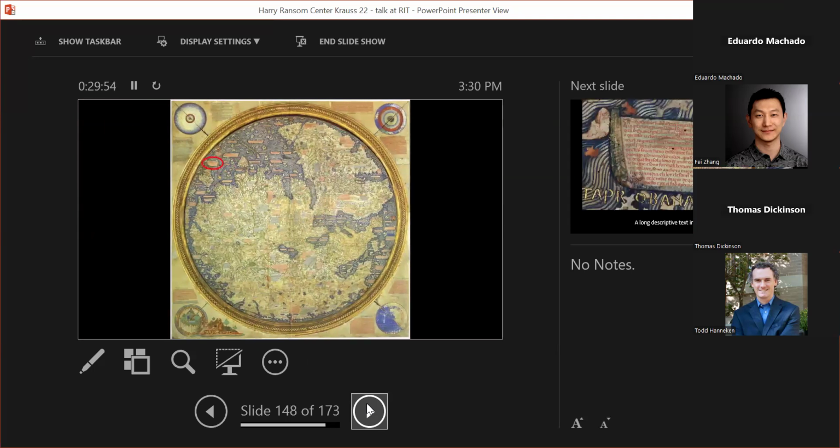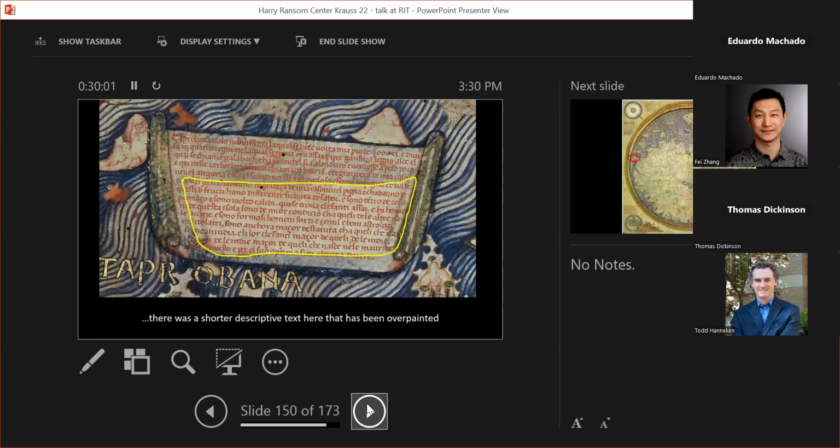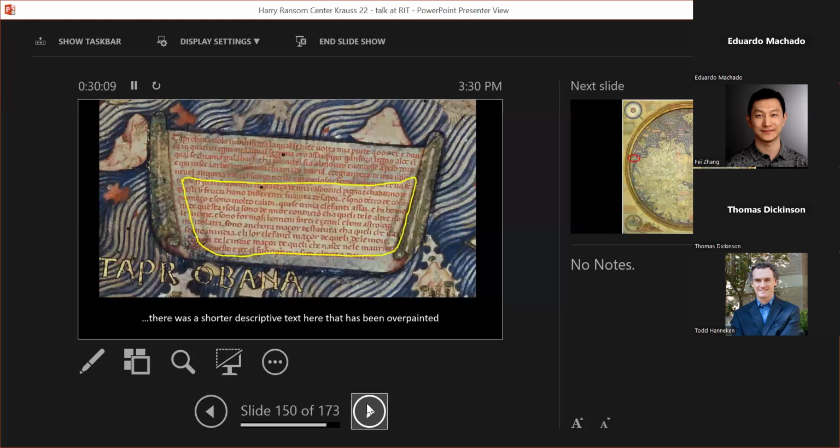And in looking at the map, I noticed that in some of the cartouches and some of the descriptive texts, if you look closely, you can see that originally there was a shorter text and it's been painted over with a longer and larger text. And it would be very interesting indeed to be able to read that earlier shorter text and thus see how the map has evolved.